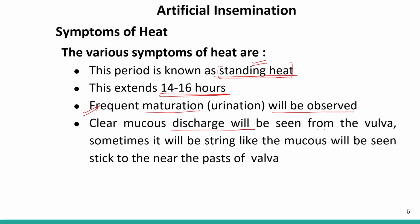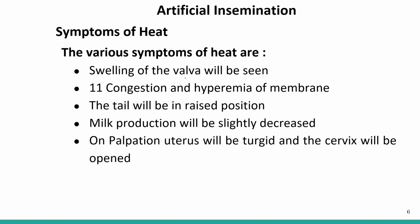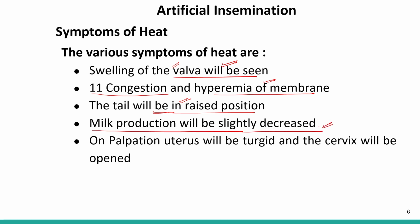Clear mucus discharge will be seen from the vulva. Sometimes it will be string like. The mucus will be seen sticking near the part of the vulva. So there is a mucus discharge from the vulva in the female. Swelling of the vulva can also be seen. The vulvas generally swell up. Congestion and hyperemia of the membrane can also be observed. The tail will be in a raised position. Always when they are in heat, their tail is in raised position. Milk production will be slightly decreased because they reduce the consumption of food. On palpation, the uterus will be turgid and the cervix will be open. So at this particular time in the female, the cervix will be open.